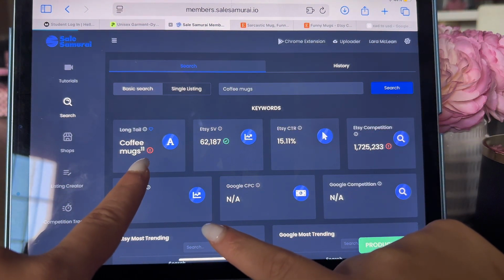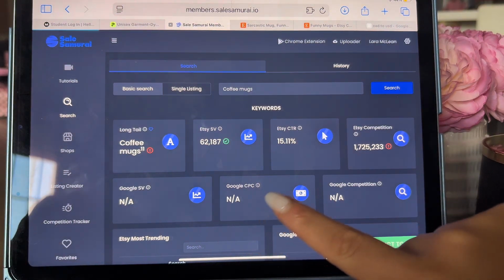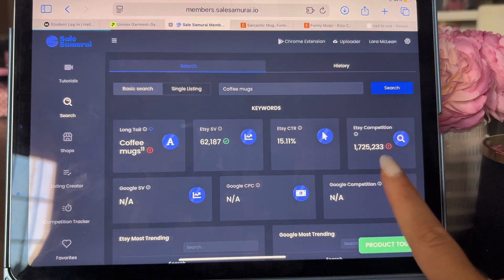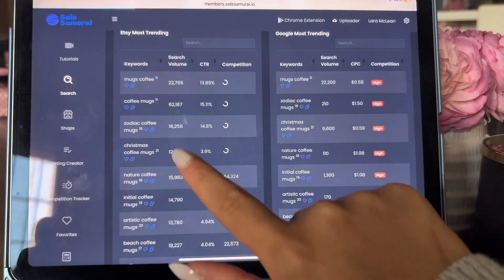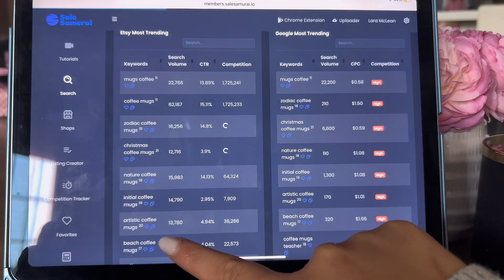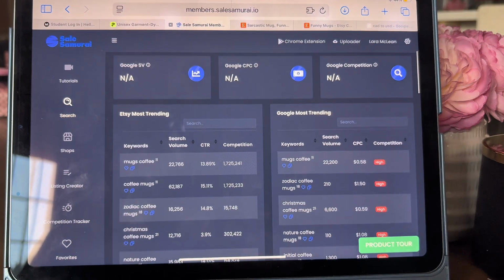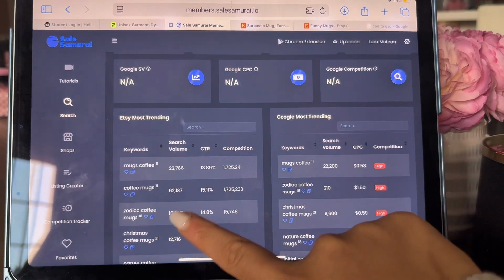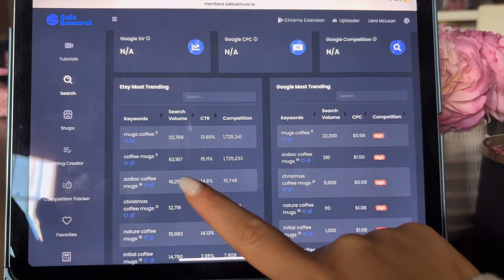And as you can see, there's a red circle here. This basically means that this is a very competitive product. You can see right there. So you want to have tags that are less high. So it shows you here, Zodiac coffee mugs, Christmas coffee mugs. These are what are being searched, and funny coffee mugs were on here as well. So that's how I found the product. But of course you can go with Zodiac coffee, Christmas coffee, and so on.